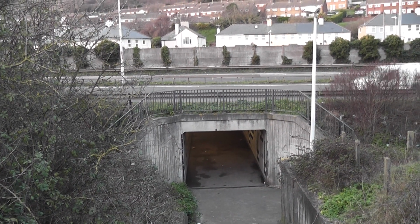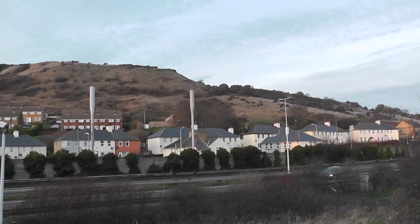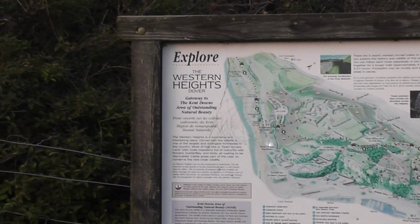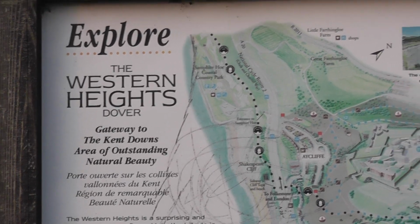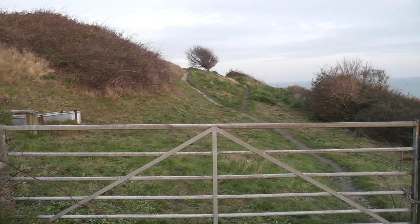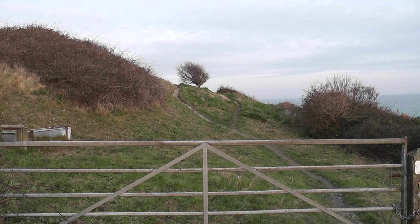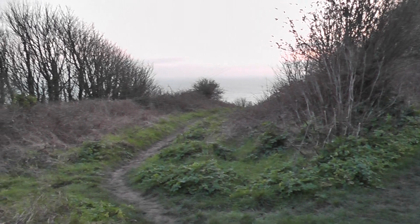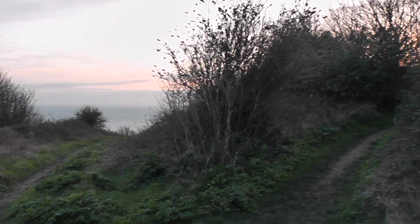Now going under the dual carriageway towards the Western Heights, which I seem to recall walking previously. Now about to enter the Western Heights. Over there. And I did notice cattle out in this field from my vantage point over the other side. 0.86 of the text. Managed to avoid the cattle. They were in a different corner to me, thank God.